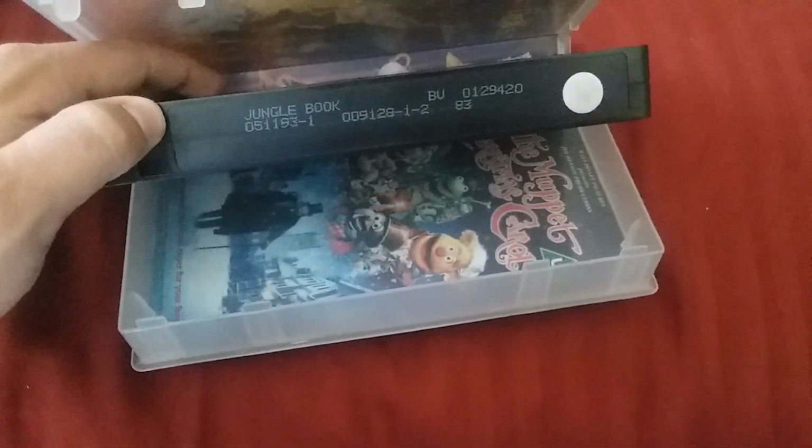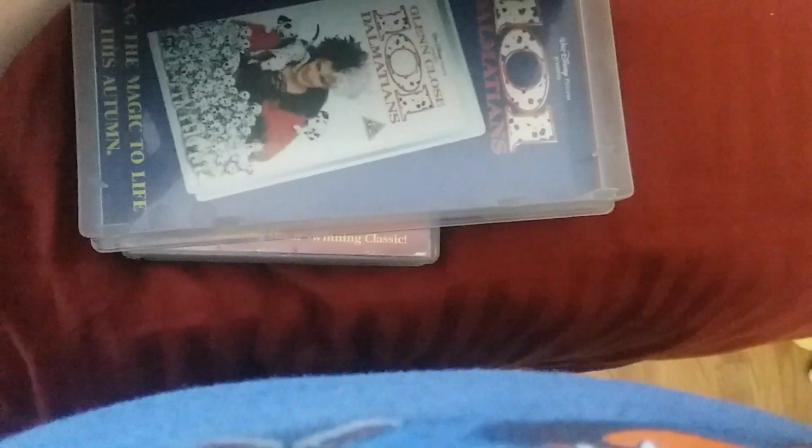July 31st, 1996. May 11th, 1993. Next up. Can't see a print date on this one. Next up. April 23rd, 1997. Oof on that one.